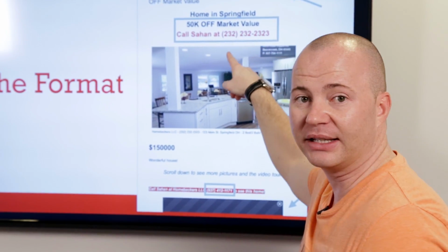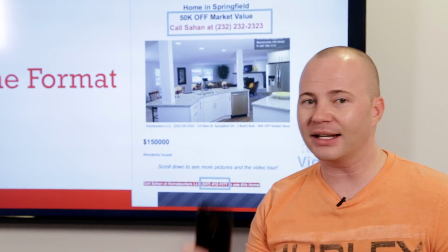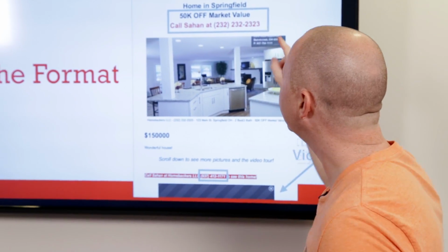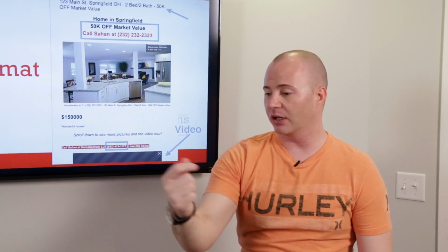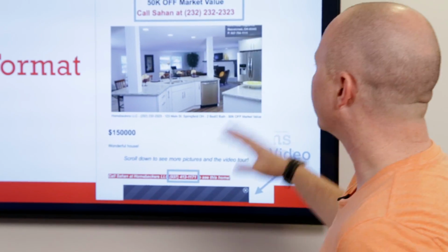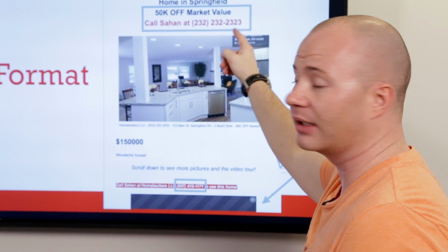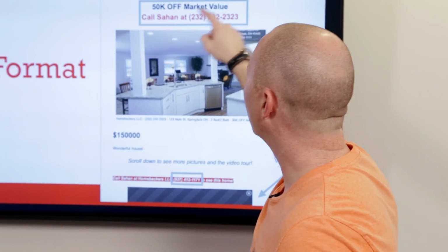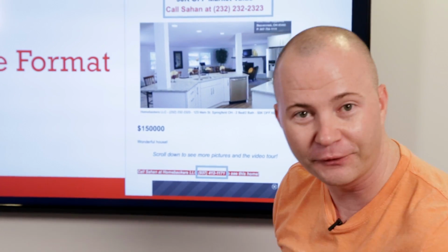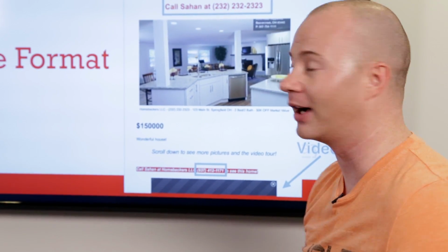Now that phone number right there, it's not a cell phone number. That's actually a lead capture phone number, meaning that whenever they call that phone number, it is literally going to go into a software and become a lead, and that software is going to work them for us. Okay? So that's how this works, and that's answered by a live person. So home in Springfield, again, 50K off, call me at my lead capture phone number because I'm going to build my buyers list off of it.